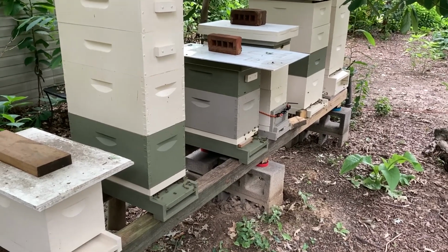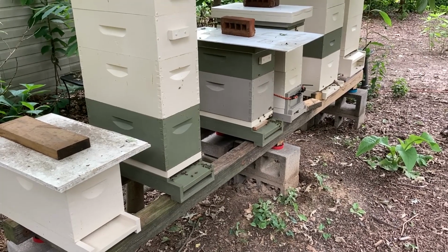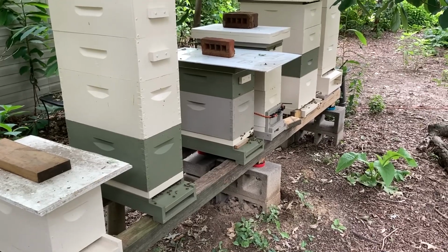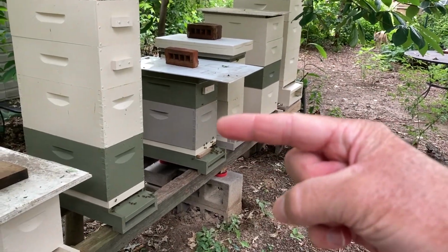But I put a medium honey frame in there that was empty, just drawn comb, to lure them in there. I'm gonna stop for 1 second for the plane. And back to this one. So it had a medium frame that they drew out to be a deep.